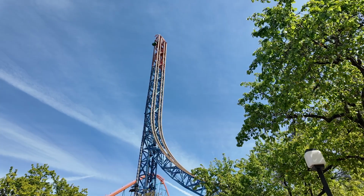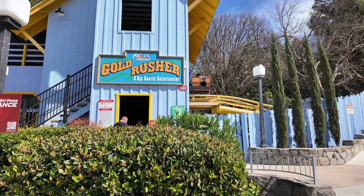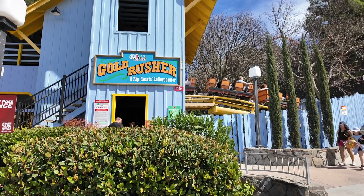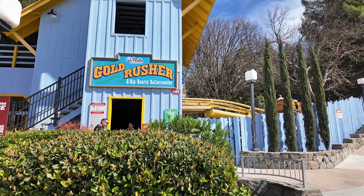At the bottom of that pathway, we have one of the original attractions when the park first opened in 1971, the Gold Rusher. Gold Rusher is another great example of a roller coaster that was designed to play with its natural landscape and is always a really fun ride.